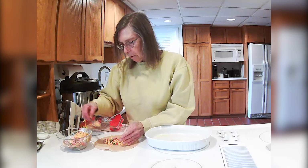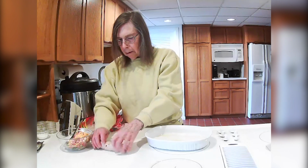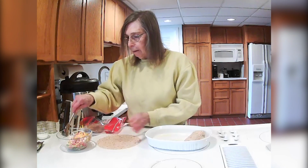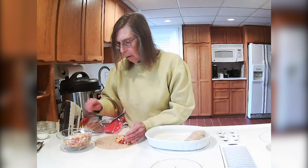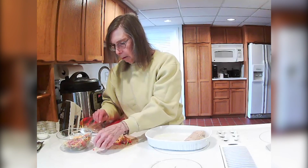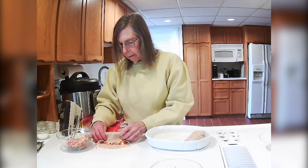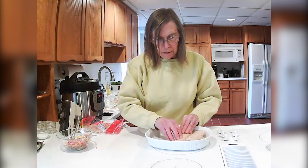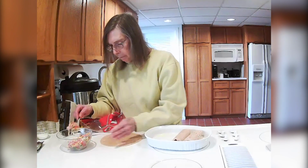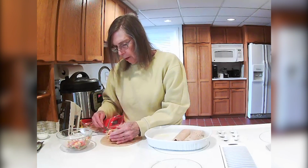Then I want to roll this up and put it in the dish, and we'll repeat that 3 more. And I'm folding in the ends a bit and then folding it over, adding it to the pan. We want about 1/4 of a cup of the mixture left in the pan once we get our tortillas all filled.